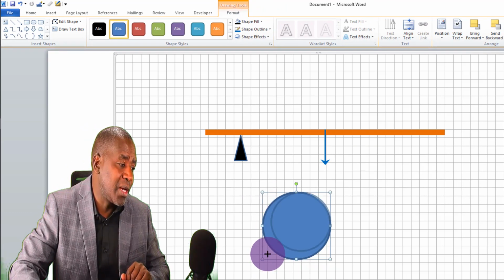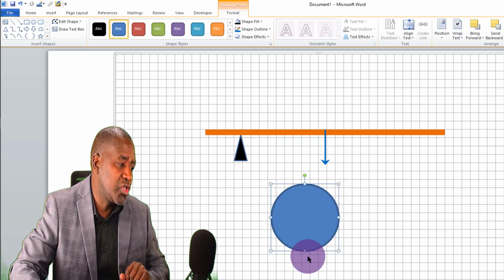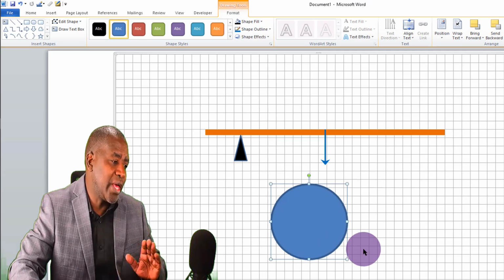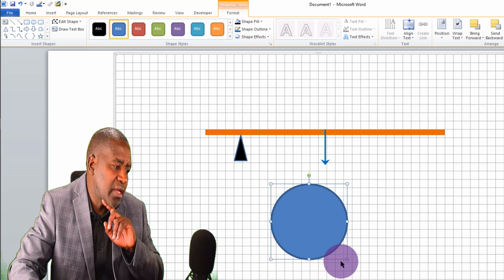First of all, I want the corners to start from a specific point, maybe somewhere there. I want this other one to go to a specific point. So I'm going to change this shape so that it looks a certain way, in the sense that if I can see that this is the center of my diameter, this represents the diameter, how many squares do I have from the diameter all the way to the circumference? I have 1, 2, 3, 4 and a half.